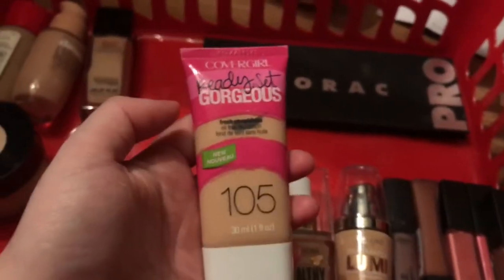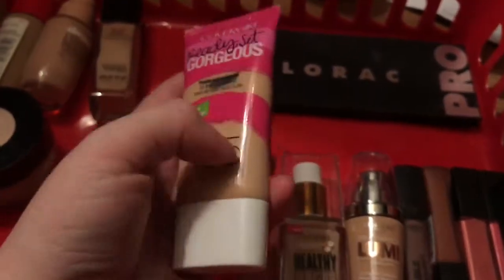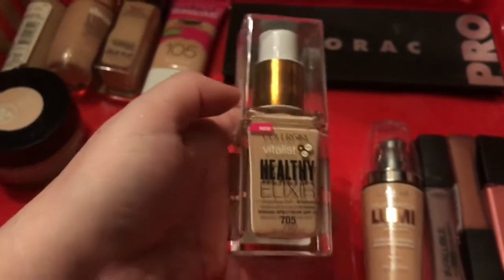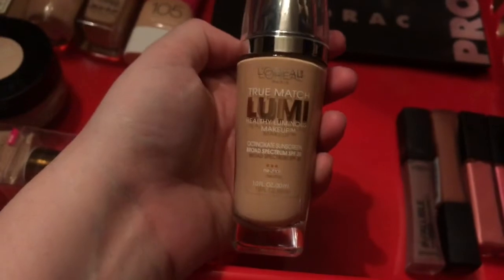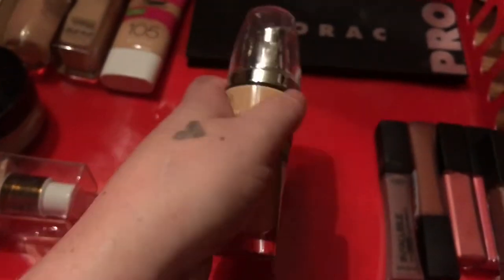Then this is the Ready Set Gorgeous Foundation by CoverGirl. I actually really don't like this. And then this is a really hard one for me because I love this foundation so much, guys. This is the CoverGirl Vitalist Healthy Elixir Foundation. And this is the L'Oreal True Match Lumi Foundation. And this is another brand new one that I've never used before.